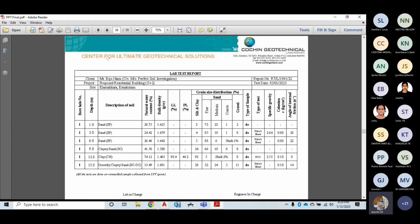The last page consists of the lab test report, in which the soil classification is given. Then its natural water content, bulk density, Atterberg limits, grain size distribution, which means the composition of soil, and its engineering properties like specific gravity, cohesion, angle of internal friction. I think you are all familiar with the terms. These engineering properties determine the soil strength. All these properties we get from various lab tests, and they are listed as a table here.